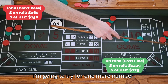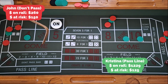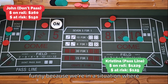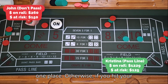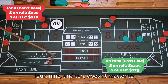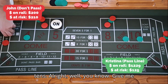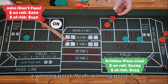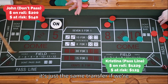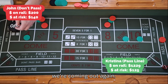I'm gonna try for one more number. 6, all right. I got it. This is kind of funny because we're in a situation where we're cheering against each other in one place. Otherwise, if you hit your 4, 9, and 10, doesn't matter to me. Let's get Kristina some 4s and 10s. All right, well, you know. Give me a winning point. Yeah, winning point. So here, my 60 comes down here. As you see, it's just the same transfer if we're betting the max there. And we're coming out again.